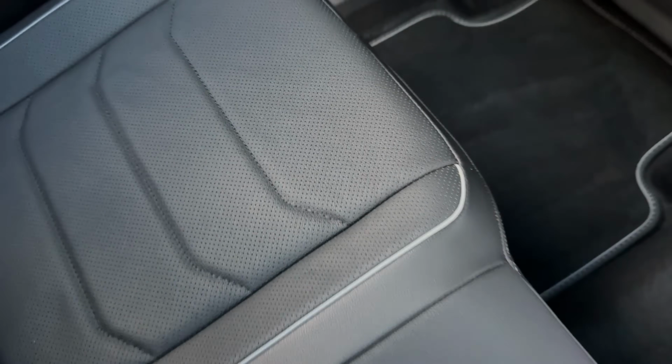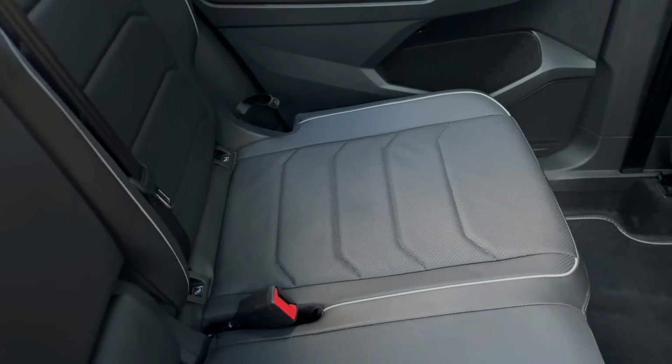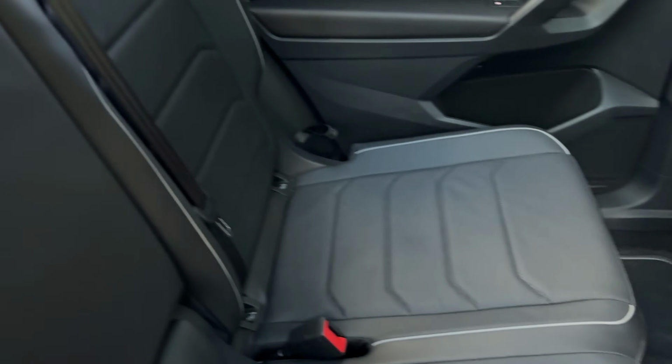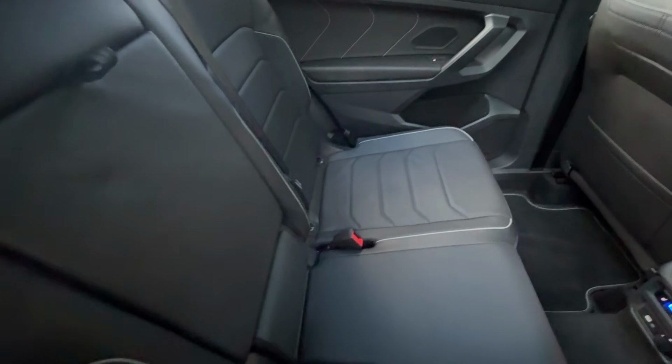seat also slides forward on the other side as well. So it's a 60-40 split, so you can actually slide that seat forward if you need to make better space for whoever's in the very back row. And also you're getting things like a flip down armrest with cup holders too. And I reckon that it is a pretty nice backseat experience.